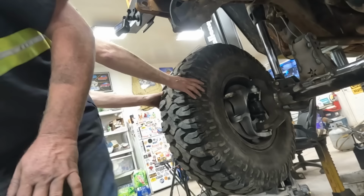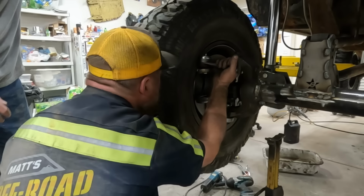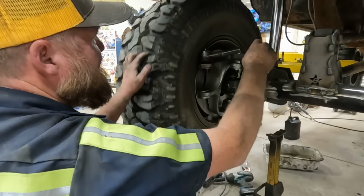That ain't the only question we have here, though. We got one more question. It's gonna be pretty much level at ride height, and then stuff is like that. Always okay. And at full droop, it's not hitting.